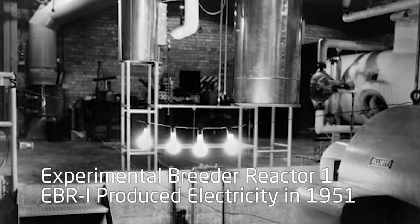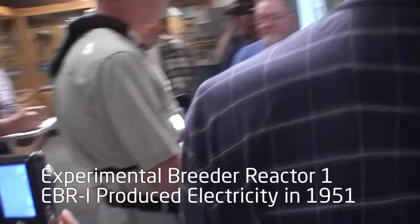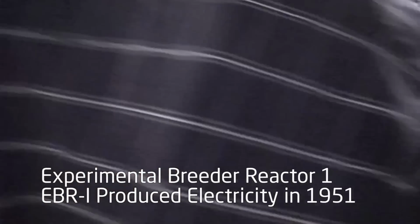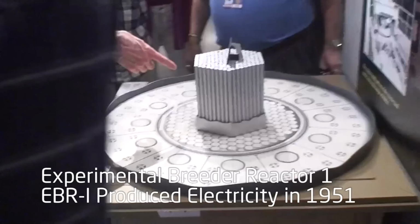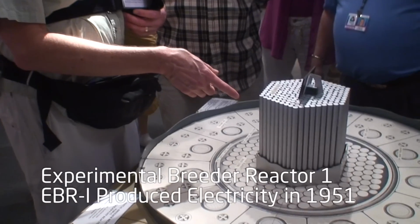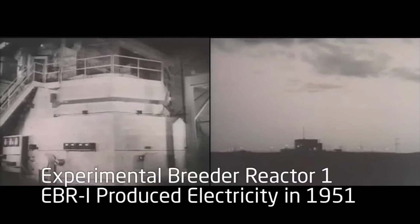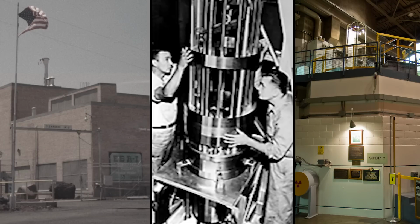So this was the first reactor that made electricity. Four little light bulbs here. This is a mock-up of the core. This size was giving off a megawatt of thermal energy. How tall is this? How many meters? 8 inches. This is actual size? That's scaled down. No, that's full size. EBR-1. This was a breeder reactor. It was designed to convert plutonium into energy while making new plutonium. This was not a light water reactor. This predated the light water reactor by years. It was a fast breeder. This is 1951. This is a Gen 4 reactor.